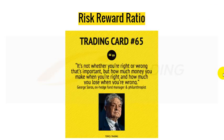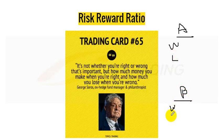Probably you never heard of the word risk reward ratio. George Soros, the hedge fund manager, I think his net worth is close to $25 billion. His message is, it is not whether you are right or wrong that's important, but how much money you make when you're right and how much money you lose when you're wrong. So let's say trader A wins and trader B wins, lose, same outcome.